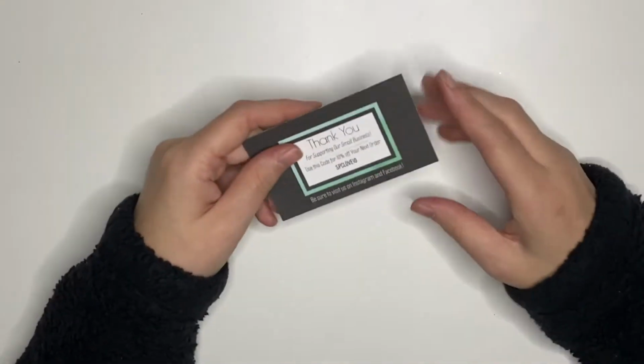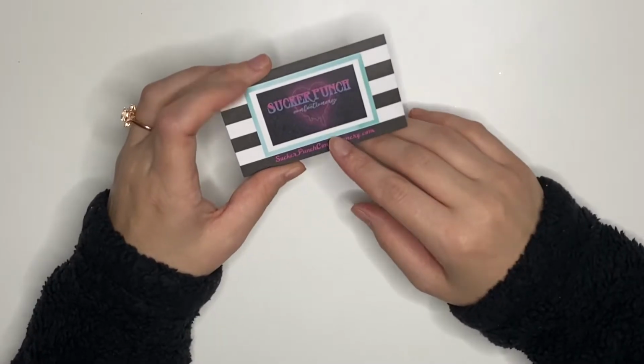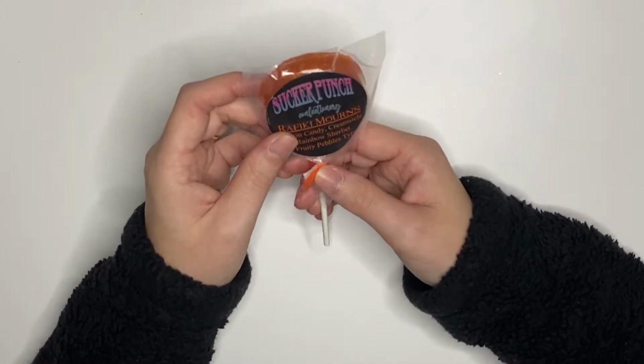I do have my Broadway Wax subscription. It's actually fresh off the mail truck. There is a thank you card in here from Sucker Punch Confectionery. And it's this lollipop, and it is in Rafiki Morns, which is cotton candy, creamsicle, rainbow sherbet, and fruity pebbles. I will be giving this to Carly for her daughter because I would never in a million years eat a lollipop like that.